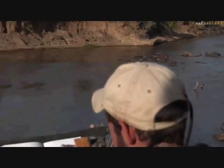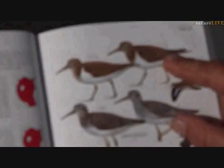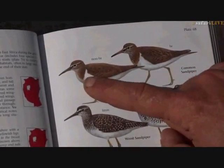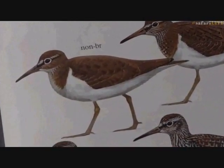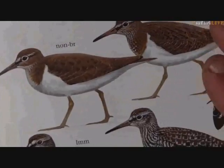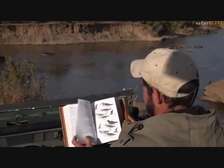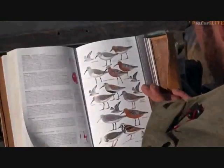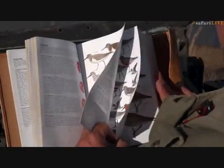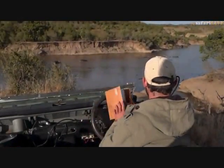Let me show you guys in the book. So I think it's this individual at the top here. That kind of collar coming down was quite distinctive, as well as the yellowy green legs. There's a whole bunch of different sandpipers on this page. You'll see there's a whole bunch, and then it goes on and on and on. Now we've got to a few different types. But yeah, quite a few different types of sandpipers.